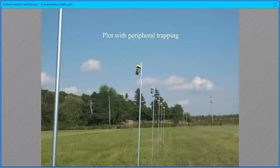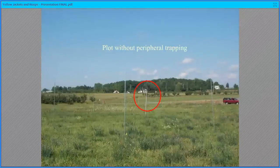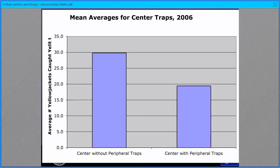To illustrate this, this is one plot where we are trapping the perimeter. We're looking down one side of the plot. And this is a companion plot. In this particular trial, we are only trapping in the center of the plot, and on the poles on the periphery in this trial, we do not have traps. We found quite consistently that when we did trap the perimeter of the plot, we had about 30% fewer yellow jackets caught in the center traps.